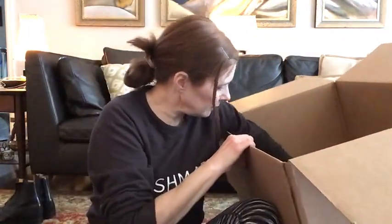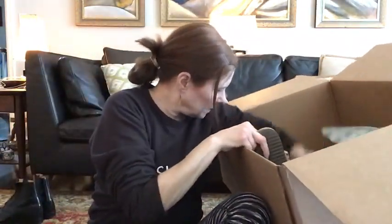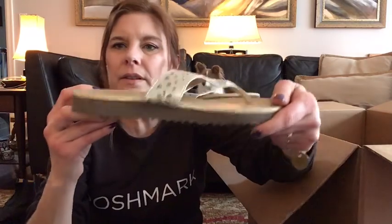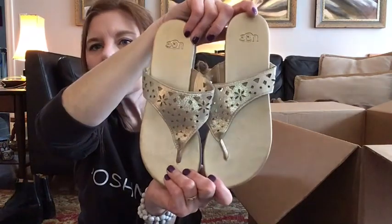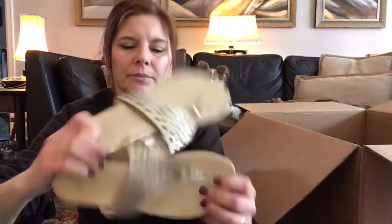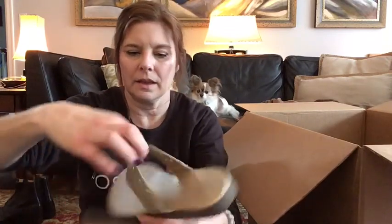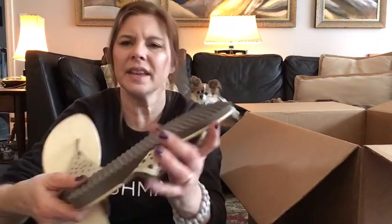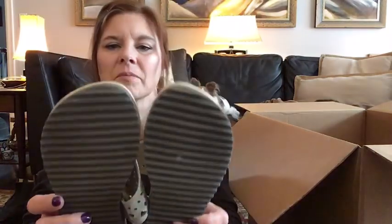Okay. Here's the other shoe to that one from earlier. We've got another pair of Uggs. They're sandals with some cut out cute little design. These are small. These are probably like a 6 or a 5.5. They're really pretty. And again, look, they don't even look used. I mean, obviously they have been used, but they look good.